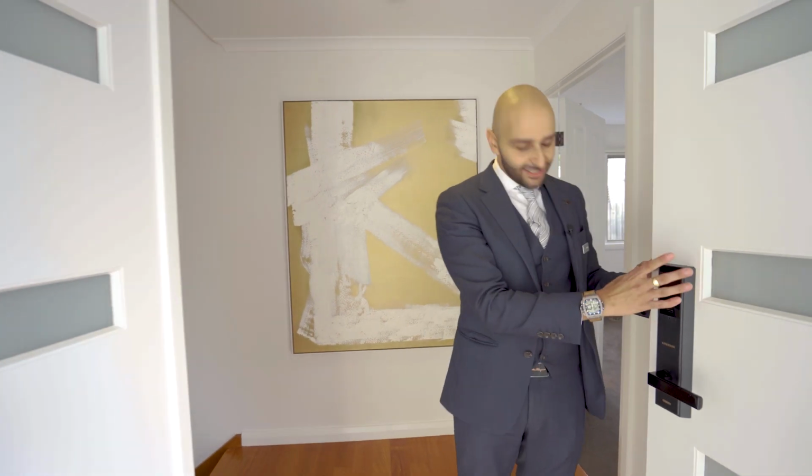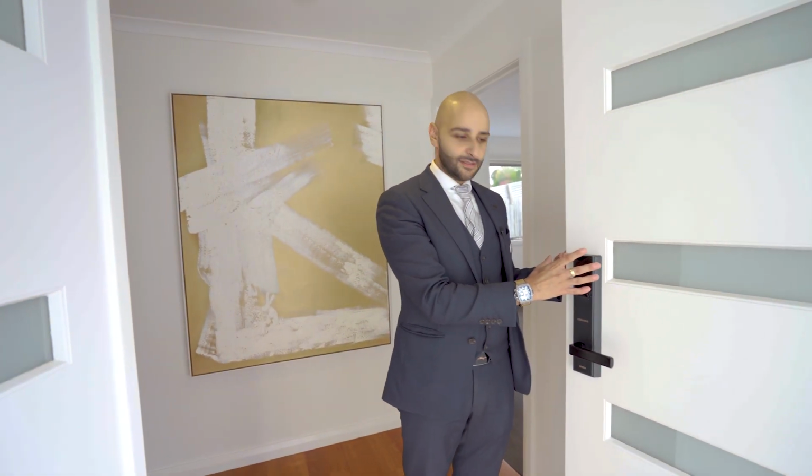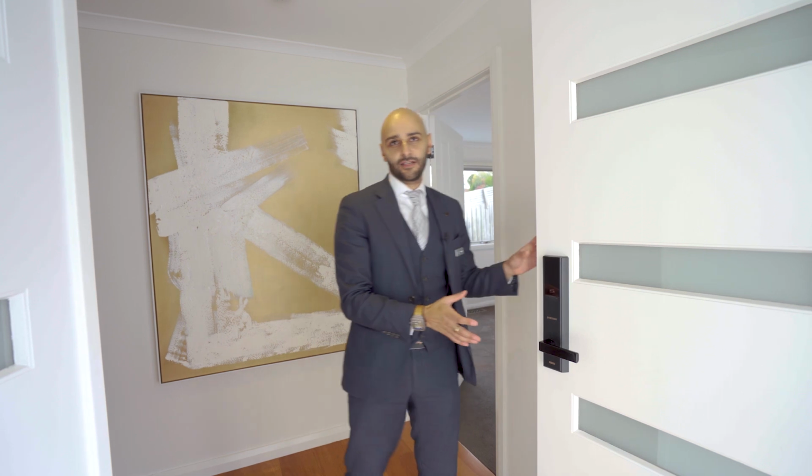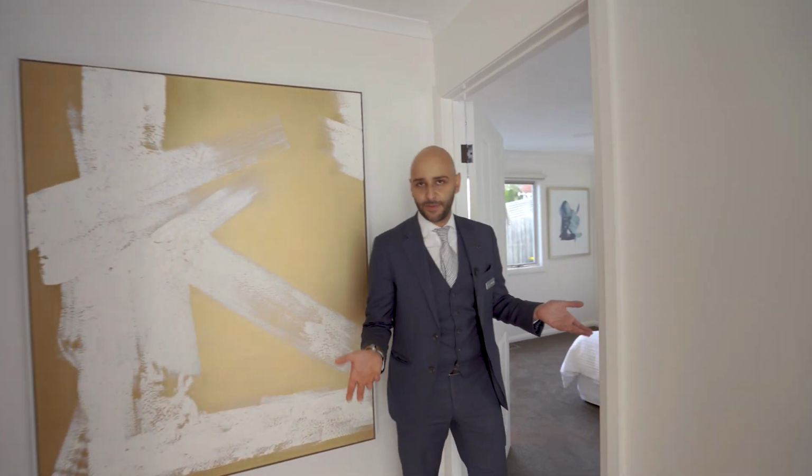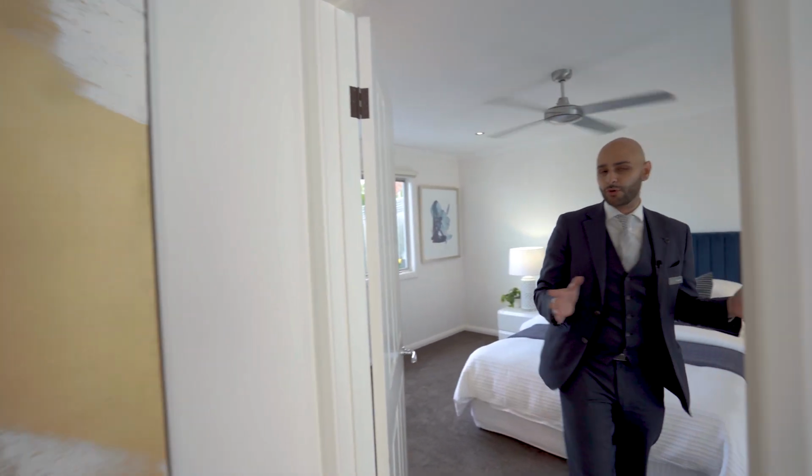Now, right from the beginning, guys, you probably heard it as well. You've got even the key lock on this house. There's an electronic key lock. So there's no money, no expense that's been spared in a home like that. You've got a double door right at the entry of it.